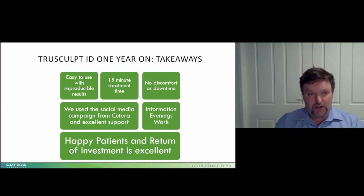Obviously, we use a lot of social media, and I think we use the Cutera support and their marketing plan. I think it's worked quite well. And for us, information evenings work, and I think that really is an important way to go. It brings you in as part of the community. So we have happy patients, and the return on investment has been excellent.